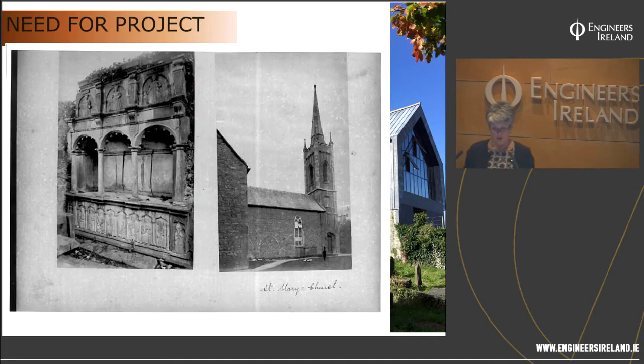Now, the need for the project. Some of you may have visited Kilkenny over the years, but it has the best collection of medieval and Renaissance tombs. This is one example, the Richard Shee Renaissance mural tomb dating from 1608. We have a host of really interesting and detailed tombs and mausolea in the church, both inside in the church itself and in the churchyard. It's just an Aladdin's cave of treasures.